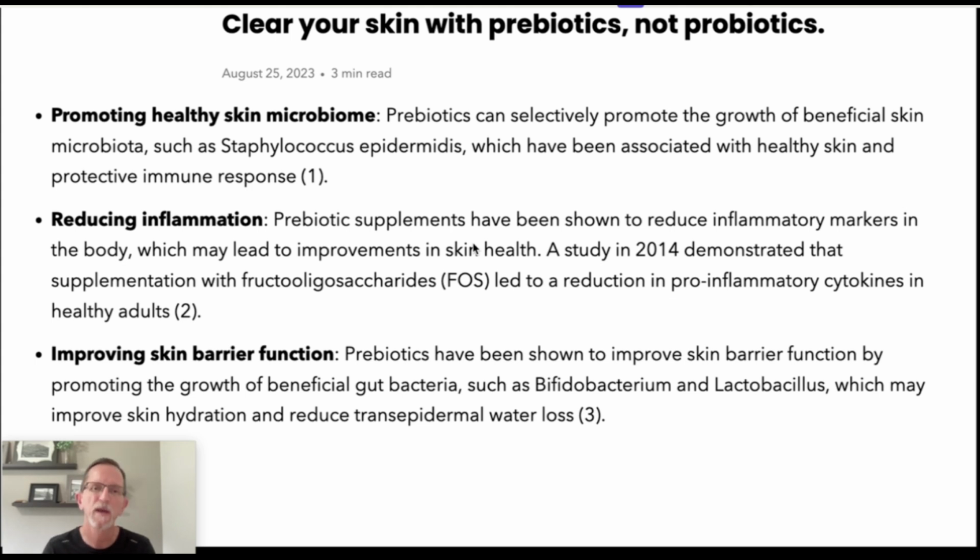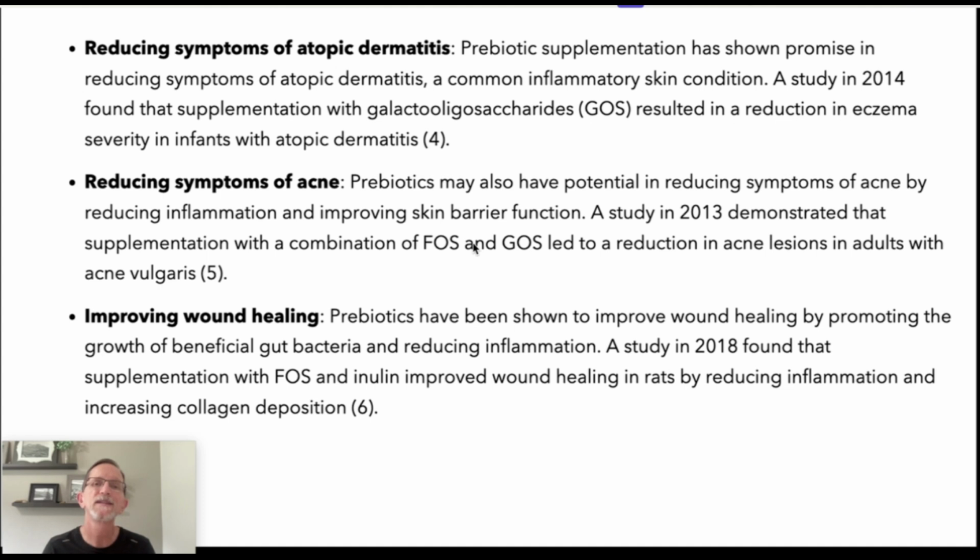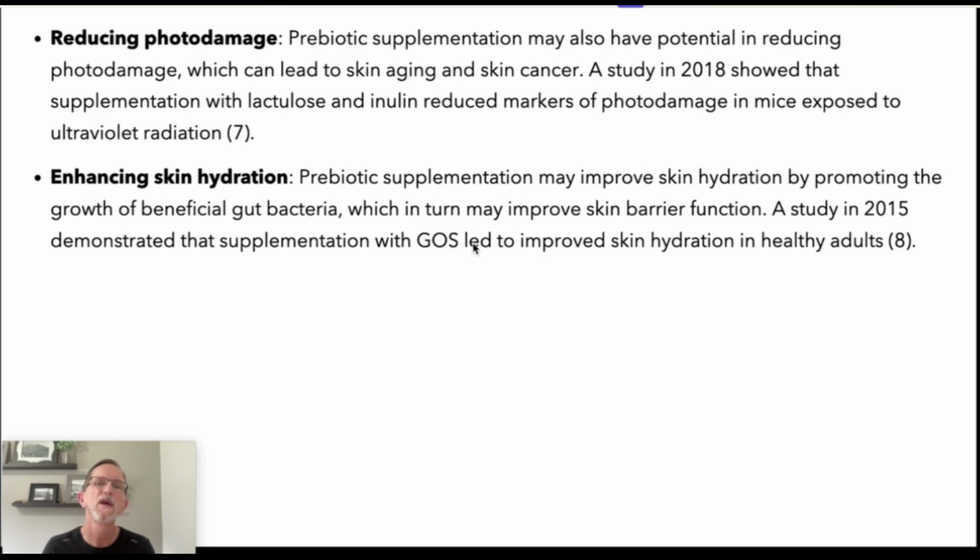Prebiotics, again, not probiotics, prebiotics, which HMO from Layer Origin is a prebiotic, promotes healthy skin microbiome, reduces inflammation, improves skin barrier function, reduces symptoms of atopic dermatitis. Obviously, if you're reducing and helping the skin overall, these sorts of things will have a good result. Reducing symptoms of acne, improving wound healing, reducing photo damage, and enhancing skin hydration. And that is from consuming various types of prebiotics.